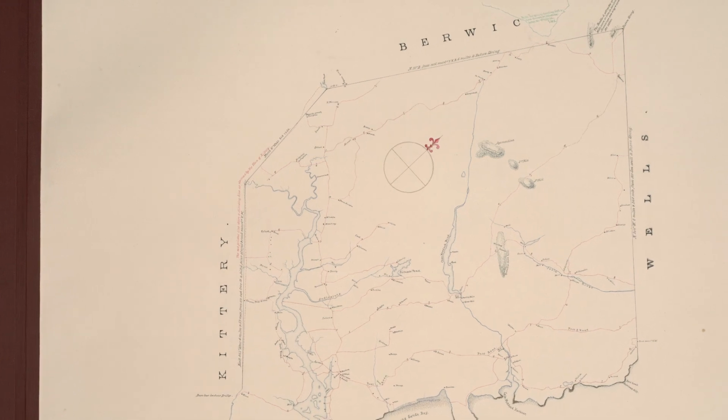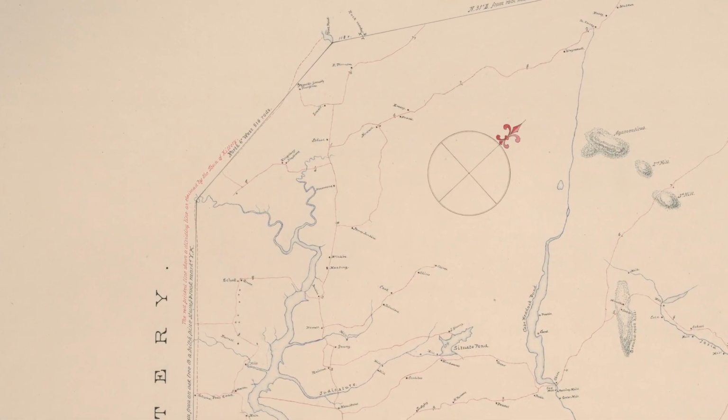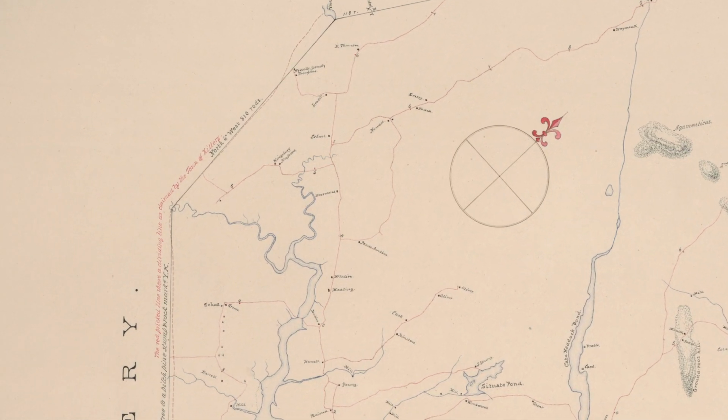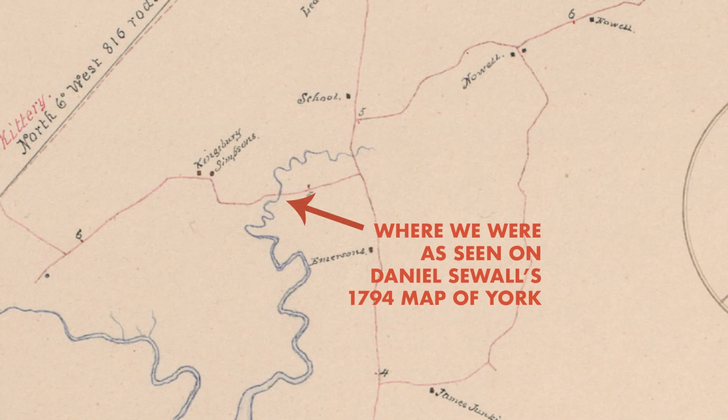Although Ron wasn't certain about this site being the tidal dam of Peter Nowell, it is likely the crossing of the northeast branch of the York River that can be seen on the 1794 survey map of York by Daniel Sewell.